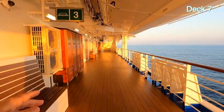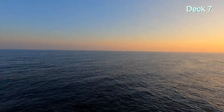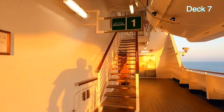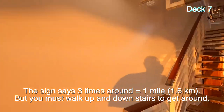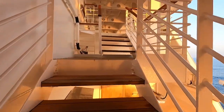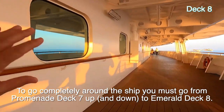We walked all the way forward. It's kind of warm and humid this morning, so it's going to be a hot day. We're off the coast of Central America somewhere in the Pacific Ocean. We're heading to Puerto Vallarta, but not for 2 days, so this is a sea day. So keep that in mind, but also keep in mind that you have to walk up these stairs to walk all the way around the ship. And those stairs. Now inside here is the theater.